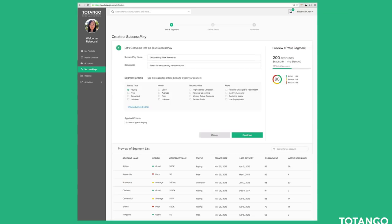So I imagine I clicked on the Create Success Play button. Now I'm going to start defining what this success play is. We have to start off with who. So who should this affect? This is our segmentation. You'll notice that you give it a name and a description.